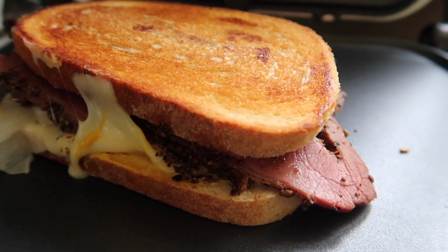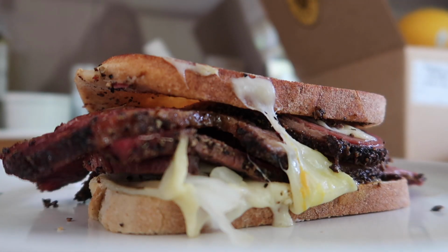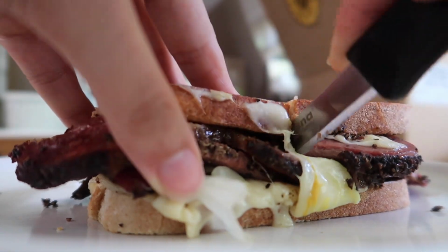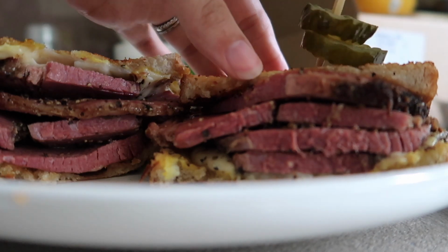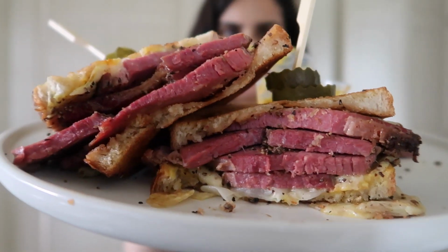It looks pretty done. Cheese is nice and gooey, so I'm just going to take it out and cut it and let's see. And then just finish it off with some crisps. Oh, just damaged the sandwich.